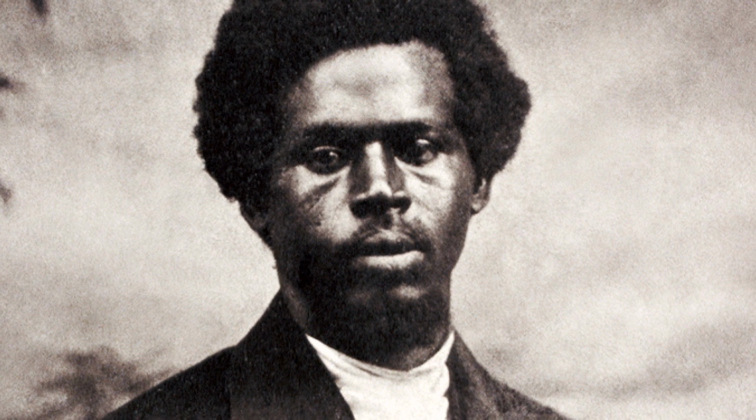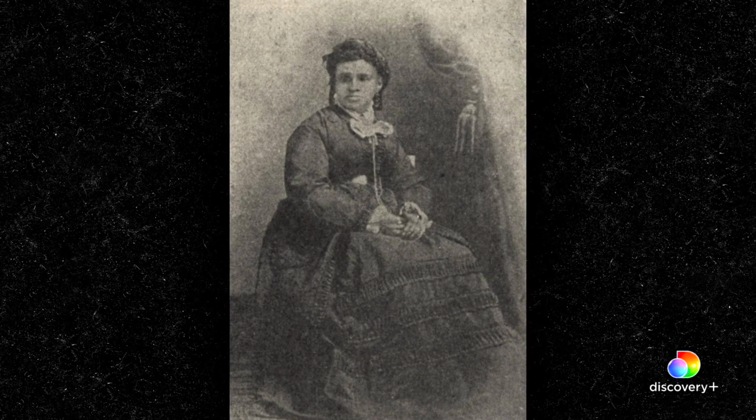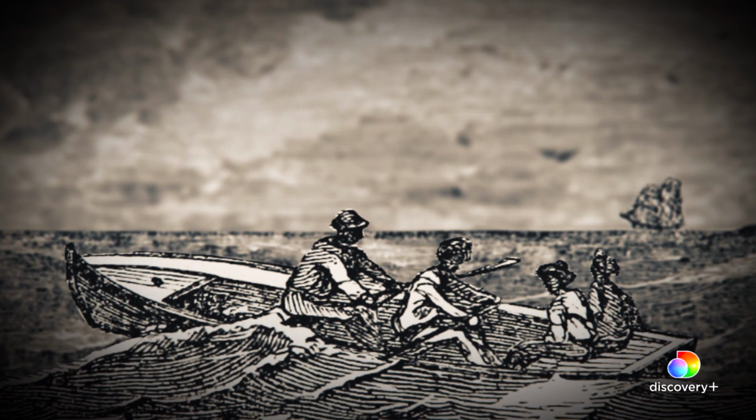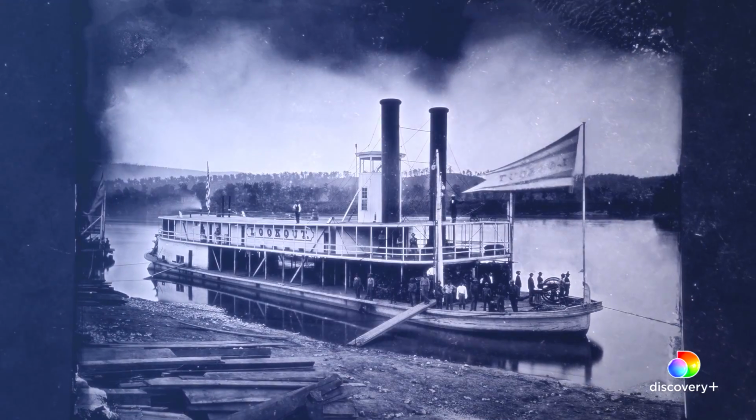By 1862, Robert Smalls realized he could never earn enough money to buy freedom for himself, his wife Hannah, and their 2 children. Robert Smalls had an idea of running away. After many months and probably years of thinking about it, he decided to make that idea and that dream come true.